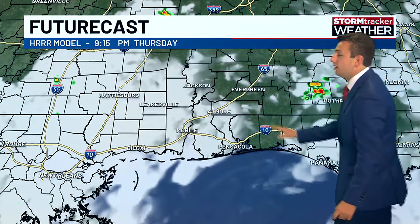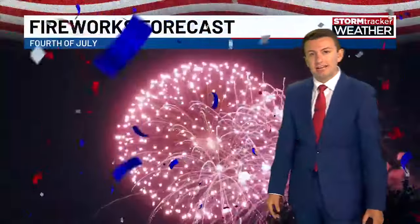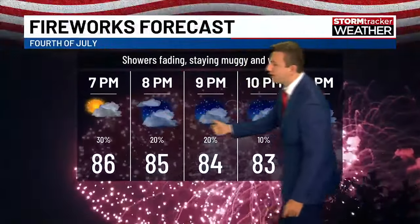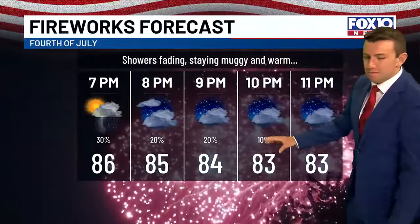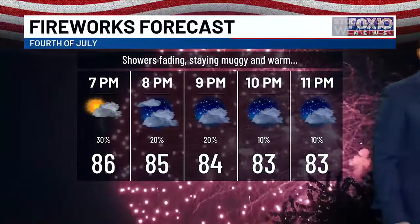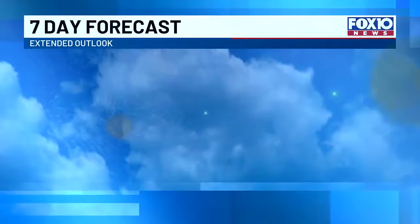By 9 o'clock, when a lot of fireworks go up, you can see there is nothing on that Fox 10 Futurecast. So here is that fireworks forecast, dropping those rain chances down. Mostly cloudy to partly cloudy skies. It is still going to be muggy out there, so be ready for that. Grab the bug spray and make sure you're just staying cool. Those muggy-feeling 80s out there, middle 80s by 9 and getting into the low 80s by 10 p.m.